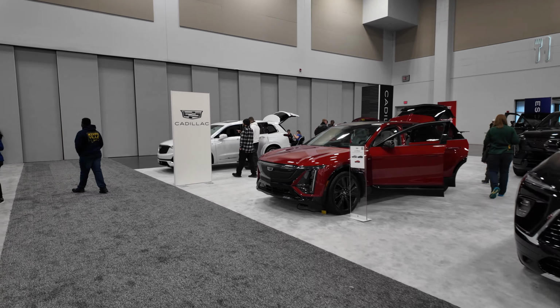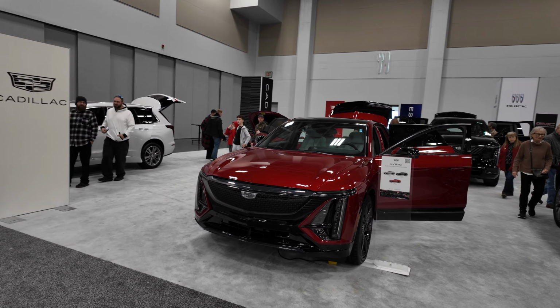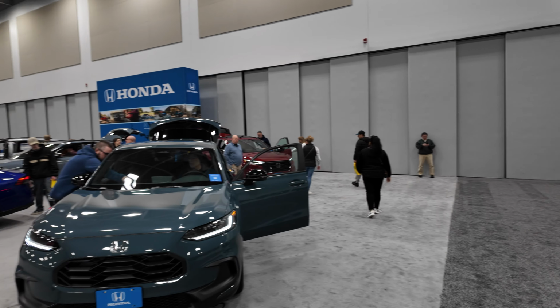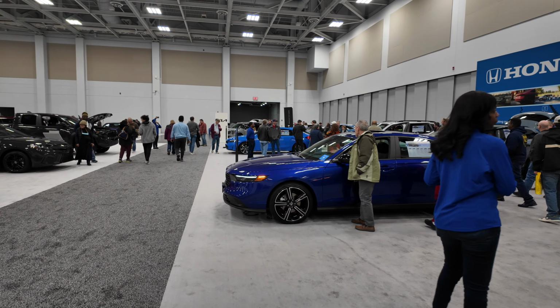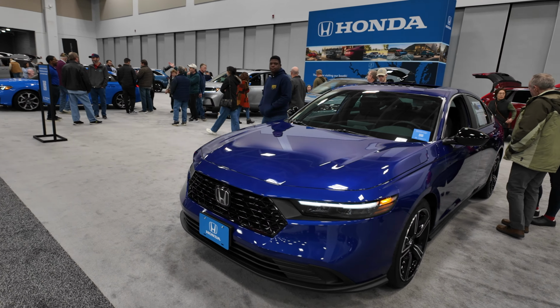Here we got the Cadillac booth. The Lyriq, looks like an EV vehicle, beautiful. Honda booth. Honda's EV Accord. Got it plugged in down there at the bottom.